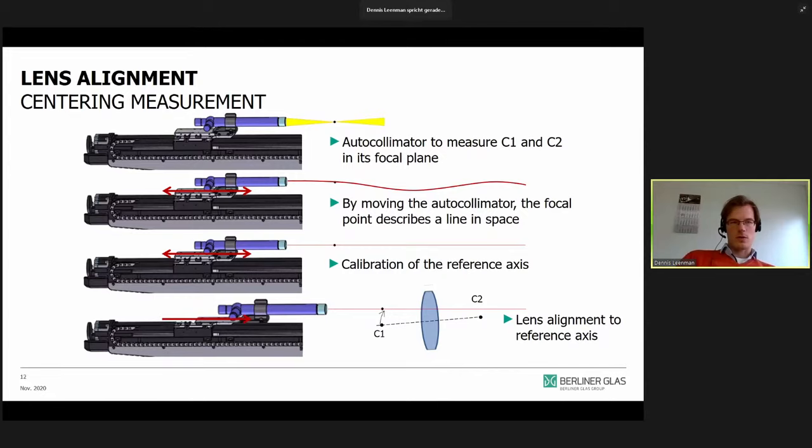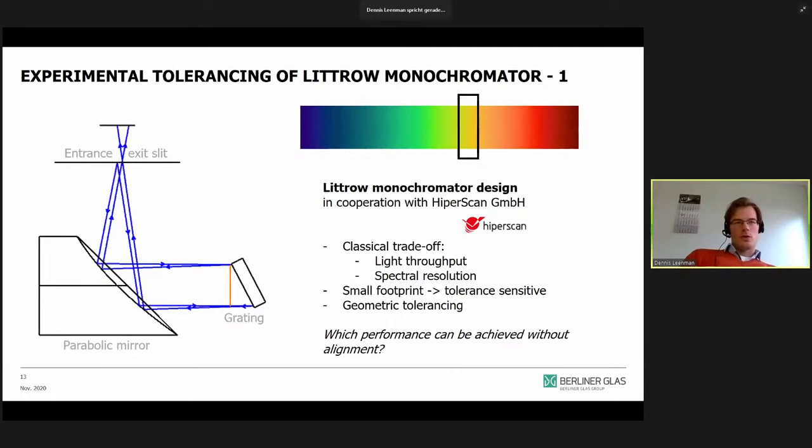And then we have a perfect reference axis, and we can move the autocollimator to the plane of center of curvature C1, and we can use the hexapod to adjust the lens. Now, these were two examples of alignment processes. And now, as a third case, I would like to show a tolerance study, an experimental tolerancing study.